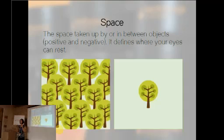So the other concept is space, and not just white space, it's positive and negative space. And it's not saying that one is better than the other. It's to understand that this is happening whether you are intentional about it or not. So space really is just things that are taken up by the positive or negative.